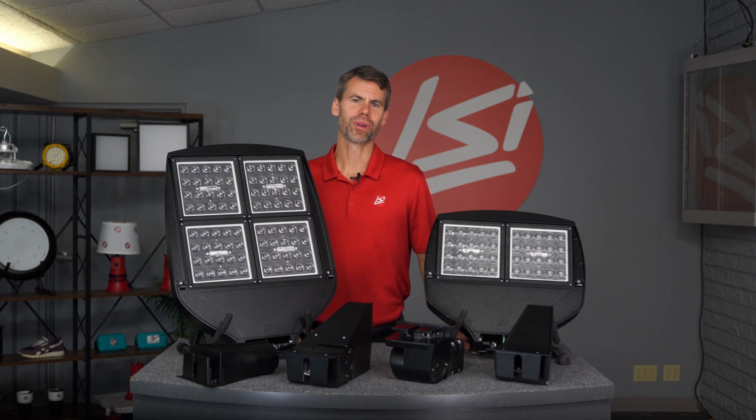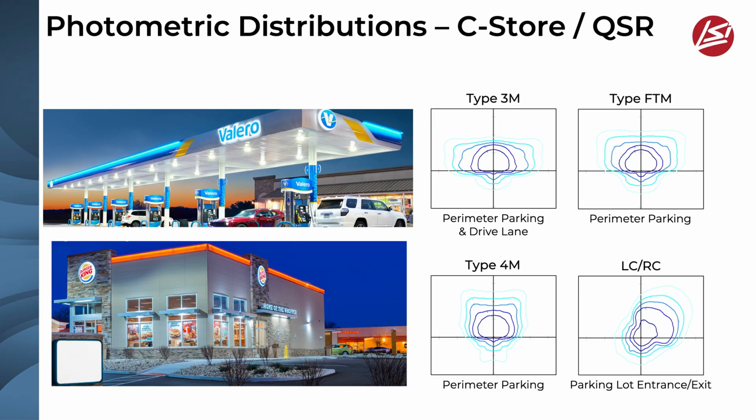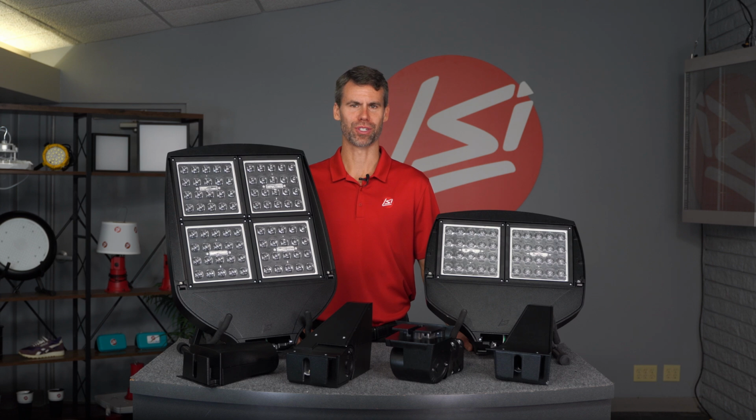For convenience stores and quick-serve restaurants, we have found that our type 3 and 4 medium optics give the ideal distribution for these smaller lots that desire higher than average light levels and uniformity to attract more customers. These lots also typically have drive lane entrances and exits in the corner along property lines, which are ideal for corner optical distributions.